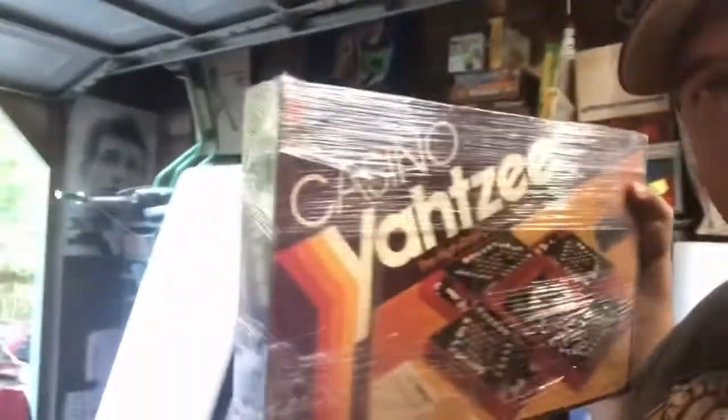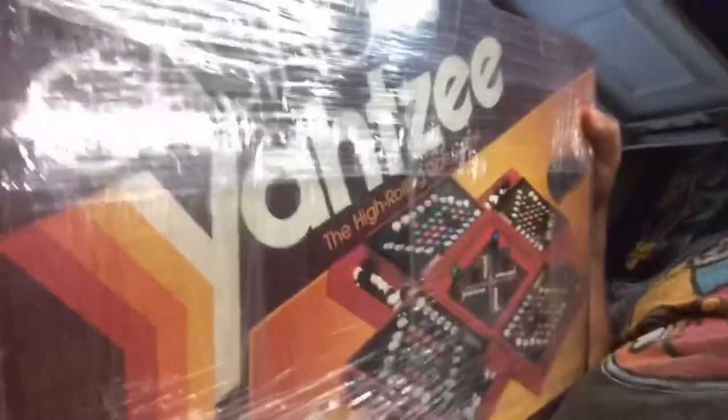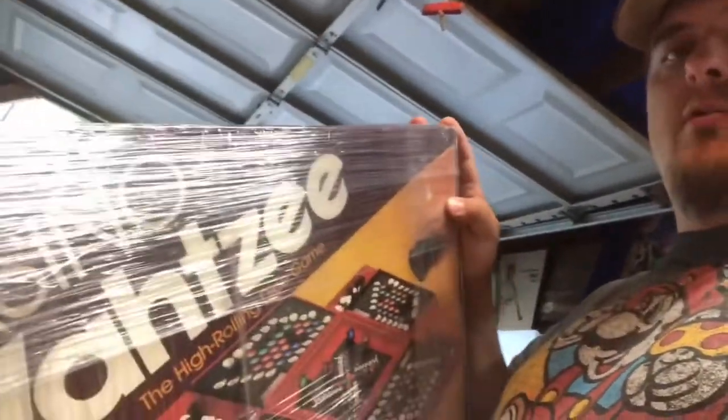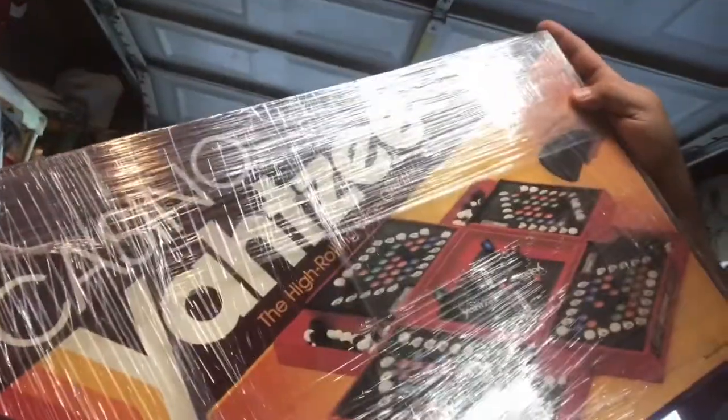And other things that sold include this Casino Yahtzee. Let me see if I can, I've got it shrink wrapped. This is what I do when I have board games that I've checked and they are complete. I shrink wrap the crap out of them so that the lids don't get broken and the parts don't fall out. So anyway, Casino Yahtzee, that's a BOLO for sure. It's an expensive game.